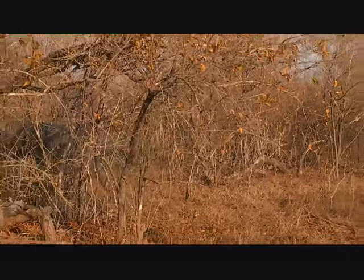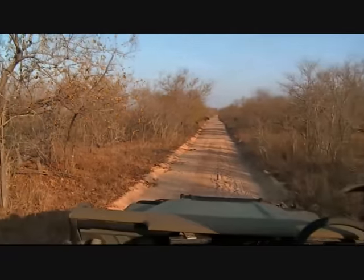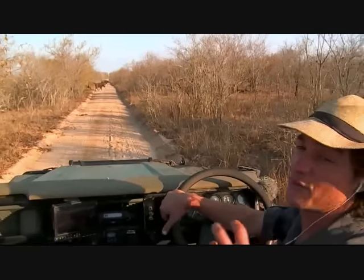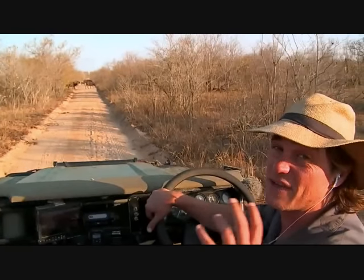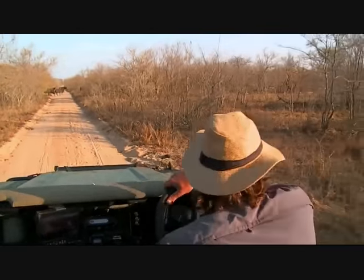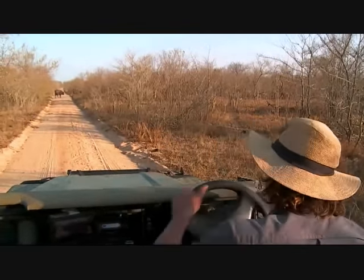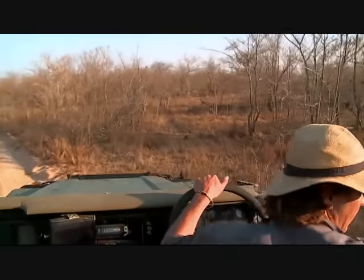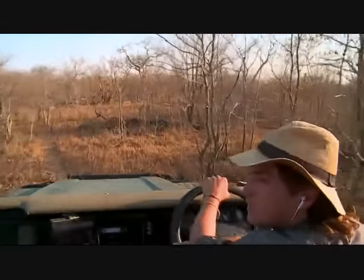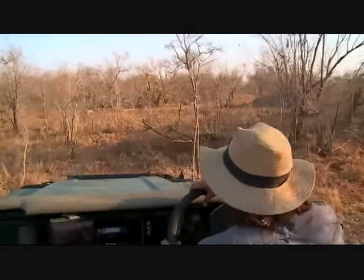Now, with these big herds of buffalo, I know Scotty was chatting about it this morning. We might get lucky, and we're definitely going to search through to see if there's any yellow-billed oxpeckers. So, bye ellies, enjoy your time to the east of us, and we're going to stay with this big herd of buffalo.